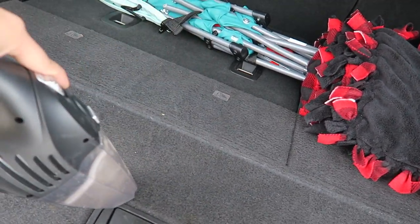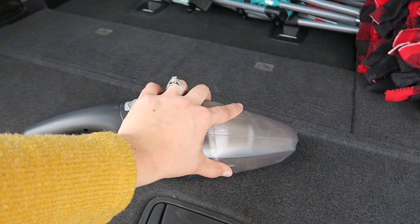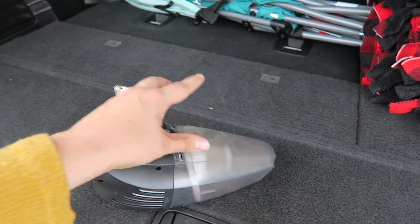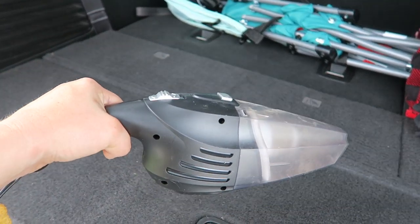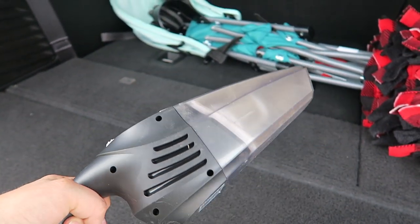I know some of the newer vans will have vacuums built in, but because mine does not, this is seriously a lifesaver for cleaning up smushed goldfish and things like that. Okay guys, so that was just a really quick overview of what I keep in the vehicle for organizational items to make sure that all of the kids' mess stays in one spot.